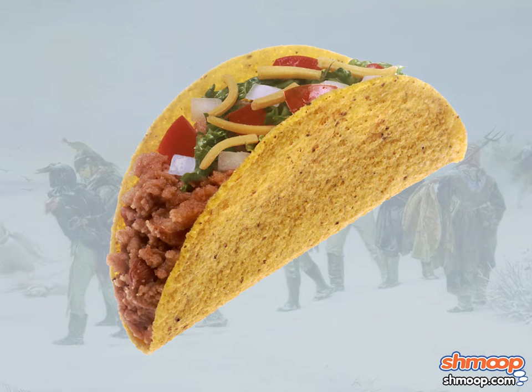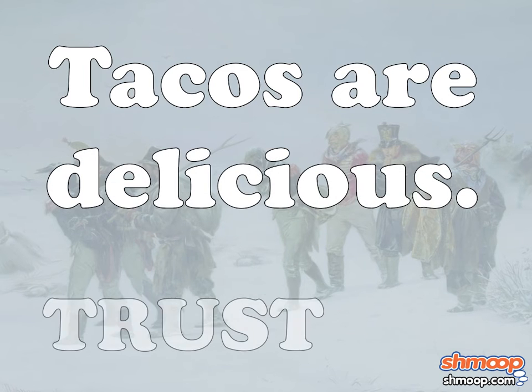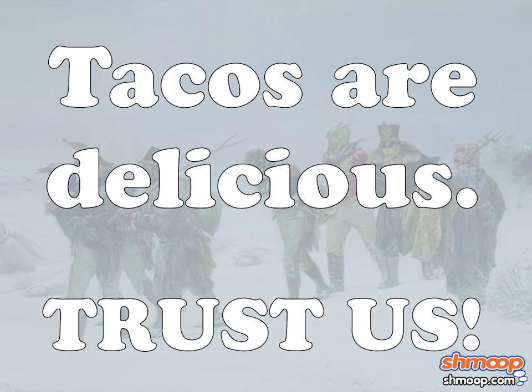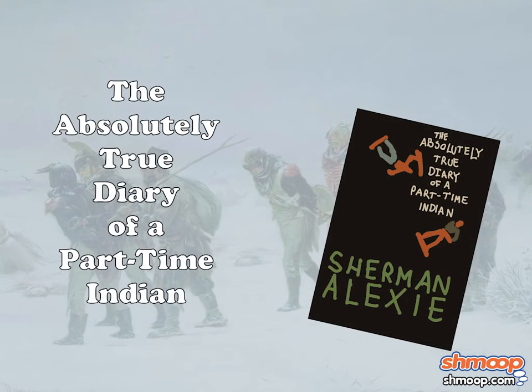Doesn't watching that mouth-watering taco help you work up an appetite better than if they simply splashed the words, "Tacos are delicious, trust us," up there on the screen? It may be true, but we want to see that ground beef falling out of a flaky shell, dripping, oil, heat. Oh. Look at Sherman Alexie's The Absolutely True Diary of a Part-Time Indian as an example.